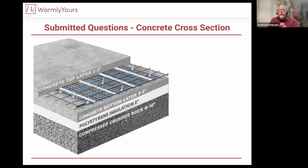This slide is when you're pouring a new slab and you want to put the electric heating inside of it. This is especially prevalent for people that are doing polished concrete floors, which means they're just taking this concrete slab and polishing it up, making it look real pretty, and that's going to be the final flooring. Well, the only way to heat that is to put the heating system inside of it. So this is what you do if you're going to have a new slab and you're doing polished warm floors.